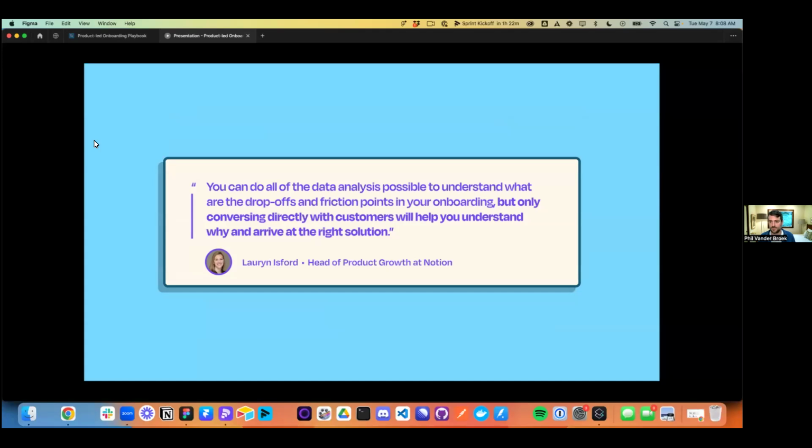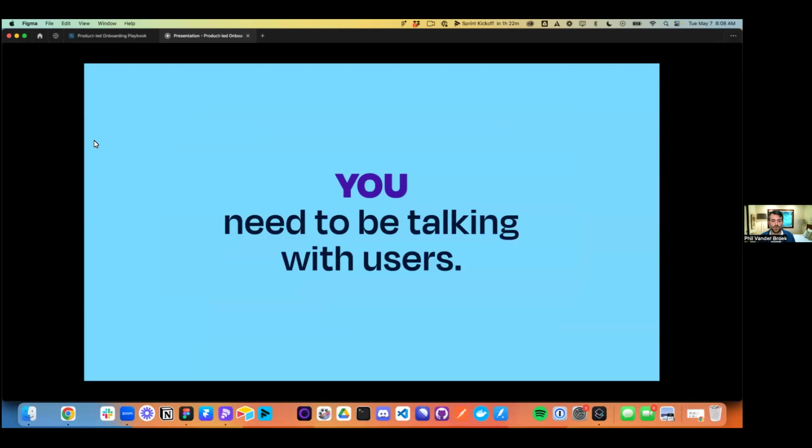with users. And it doesn't matter if you're in marketing or you're in product or you're in customer success or you're designers. Really, if you're working on onboarding, you need to be talking with users. Don't outsource this. It's going to be the best way for you to understand how to build effective product-led onboarding.